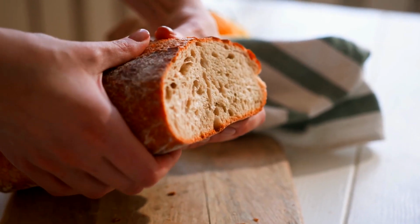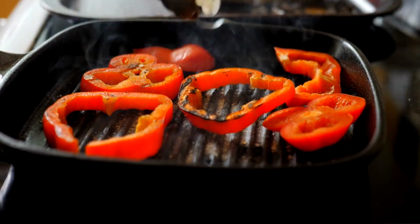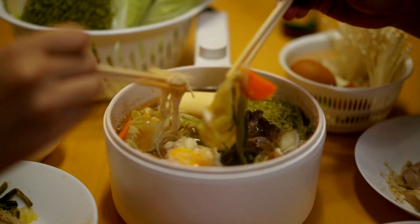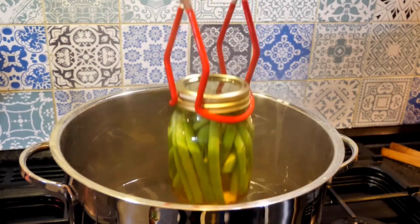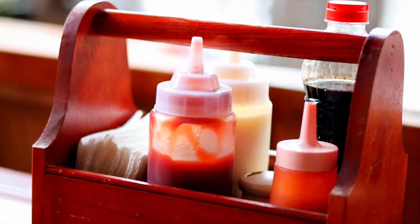5. Fermentation alchemy. Beyond bread starters and sauerkraut, the Amish ferment pickled beets, chow-chow relish, and tangy peppers. Fermentation uses beneficial bacteria to enhance flavor and shelf life. This method requires salting produce, submerging it in brine, and allowing microbes to create probiotic-rich condiments.